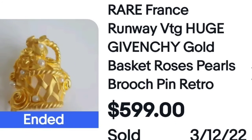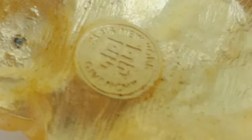All right, $599 for this one. Again, France would have given it away for me. This is a Rare France Runway Vintage Huge Givenchy Gold Basket Rose and Pearl, sold for $599. Here it is up close. You can see Paris, New York, and Givenchy on the back, so keep an eye out for those.